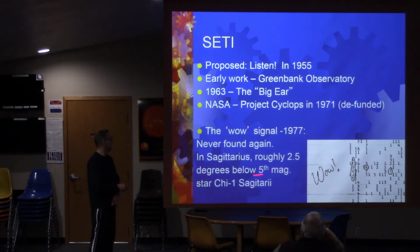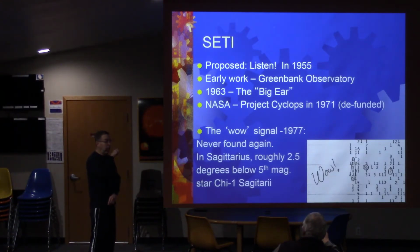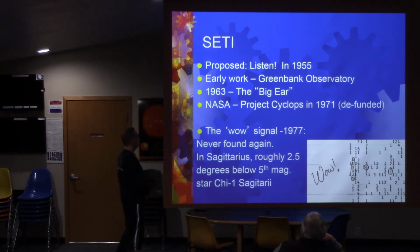It's close to 2.5 degrees below 5th magnitude star Chi 1 Sagittarius. So it was close to... it could be noise from the black hole. Yeah, could be. I mean, was there a pointing error? Was it a spurious signal so strong that it bled over? Yeah, we don't know.